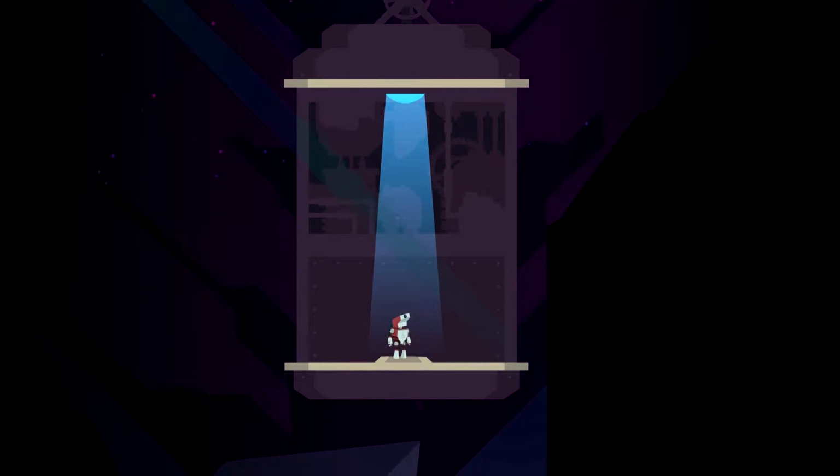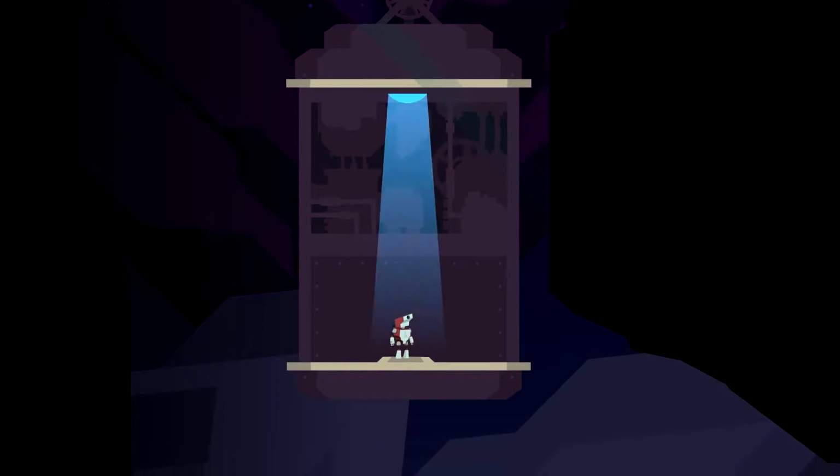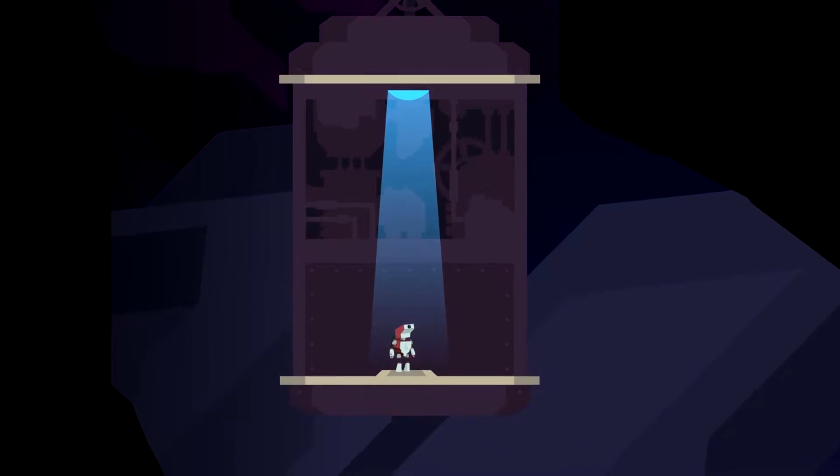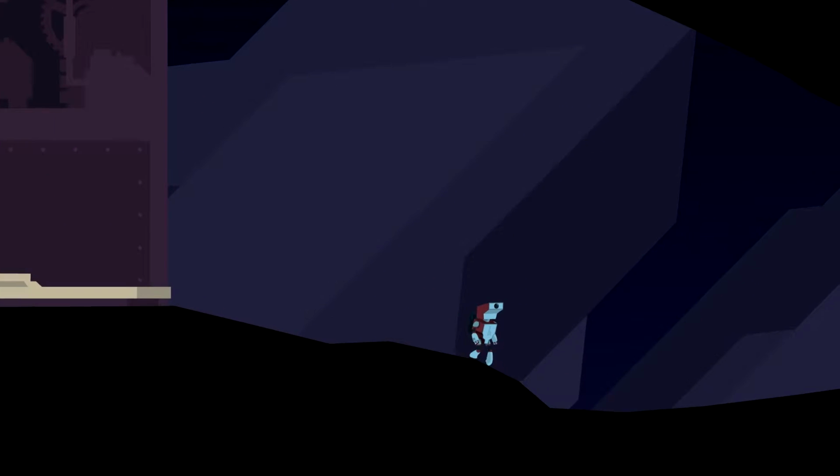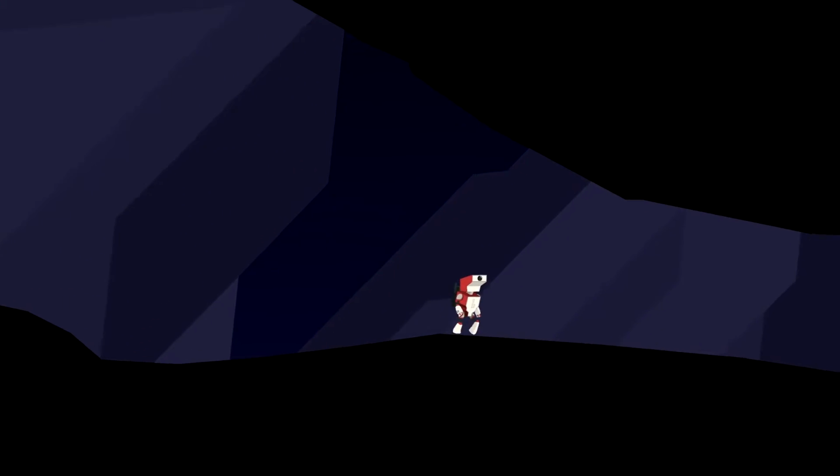It means that you're often just looking around the environments for little spots of detail, which if you just storm your way through you could very easily miss. This is the kind of game that you have to take your time with and appreciate it for what it is, rather than what it does.